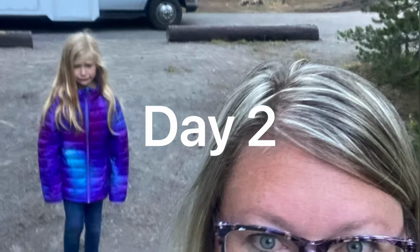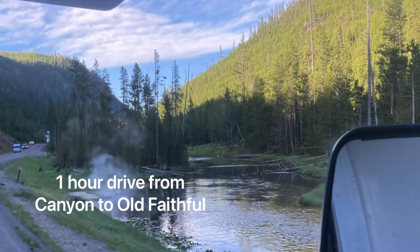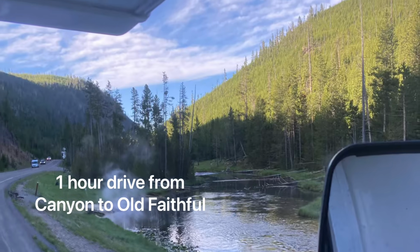The next morning, we got up bright and early, got coffee at Canyon Village, and headed towards Old Faithful so we could be one of the first to get there in the morning. We drove counterclockwise from Canyon Village through Norris and down to Old Faithful.